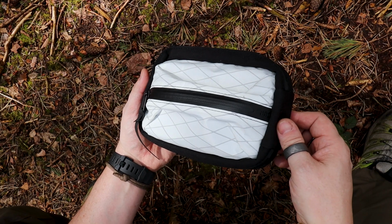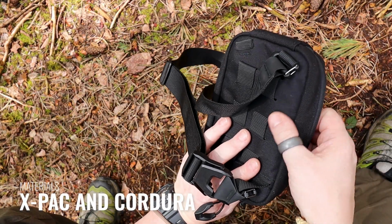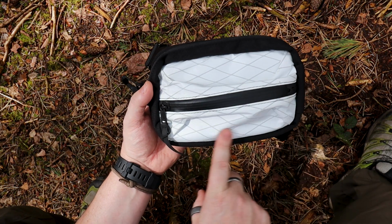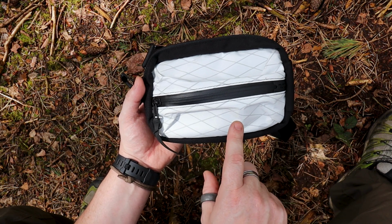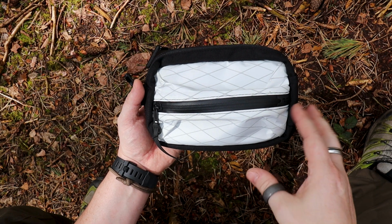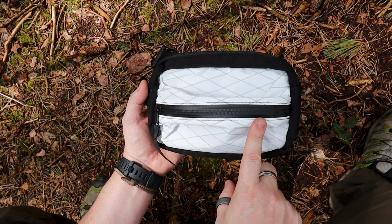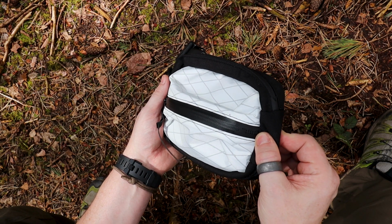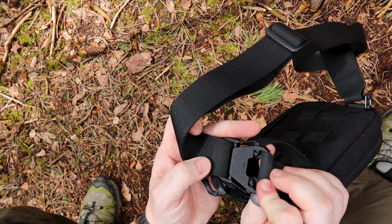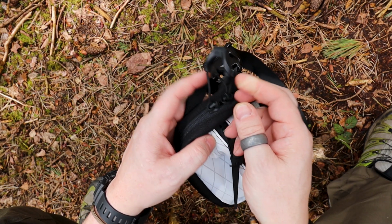Now, getting into the actual materials, you've got some really tough, feels like a 1000D ballistic style nylon. On the front here, this section here is made from X-Pac material. When you choose these, there's a little level of customization depending on what color panel you'd like on here. But there's some really nice nods like the JSD design on there. And does it say on here? No, it's one of the Woojin ones. Oh, sorry, they're on the pulls here.